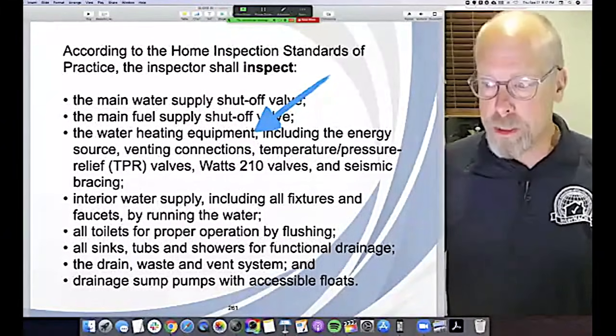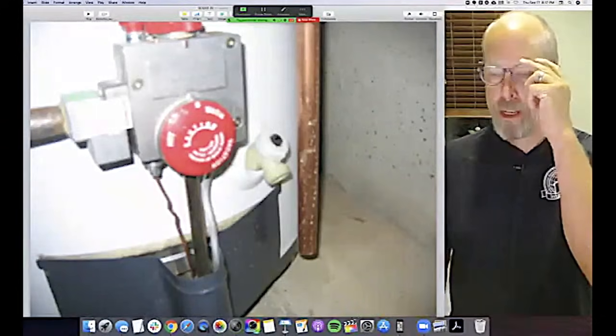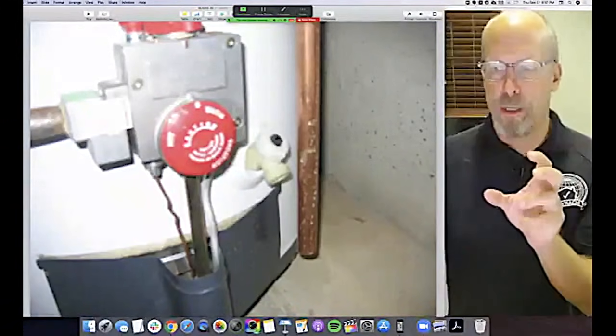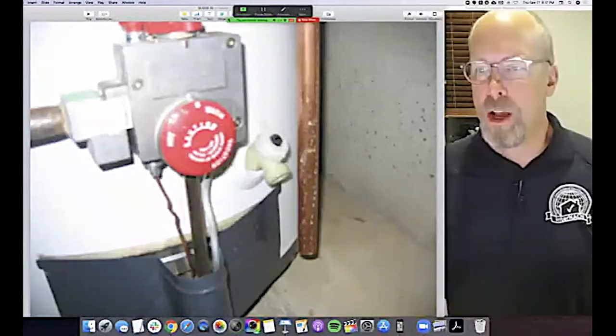Water heating equipment, including TPR valves. There's the gas water heater, propane water heater, right? That's labeled for propane. So is the heating system. There's the unit there. Don't touch that temperature. Don't ignite anything. Don't ignite a pilot. Don't turn anything on with the hot water tank.